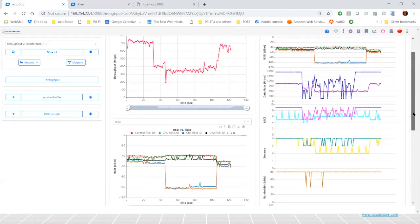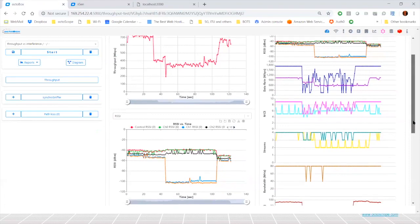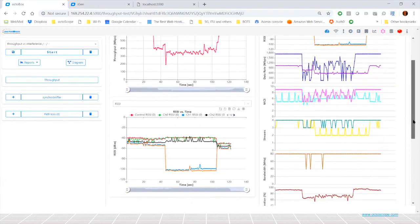Chuck, you can switch over, by the way. Are you going to switch the AP? You can switch the AP now. Oh, yes. Okay. Yeah.